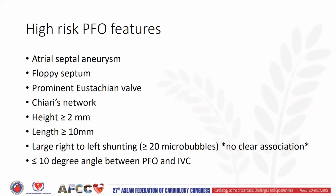Floppy septum is defined as a distance of 5 millimeters. Patients with prominent eustachian valves or Chiari networks that are 10 millimeters or more in length within the right atrium are also at higher risk of cryptogenic strokes in association with PFOs. Large PFOs, meaning those that are more than 2 millimeters in height or 10 millimeters in length, and by height we mean the distance between the septum primum and septum secundum, and the length reflects the maximum overlap between the septum primum and septum secundum. And if there's a sharp angle between the PFO and the IVC that's 10 degrees or less, that's another high-risk feature that predisposes for a cryptogenic stroke.